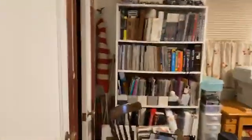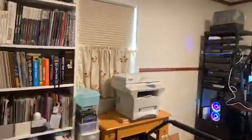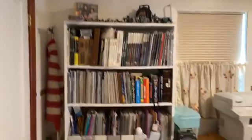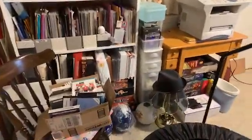So this room used to just be a bedroom. It was my room in my mom's house. And you can see I've got a lot of gaming stuff. I had an organizer come in and clean all this up.